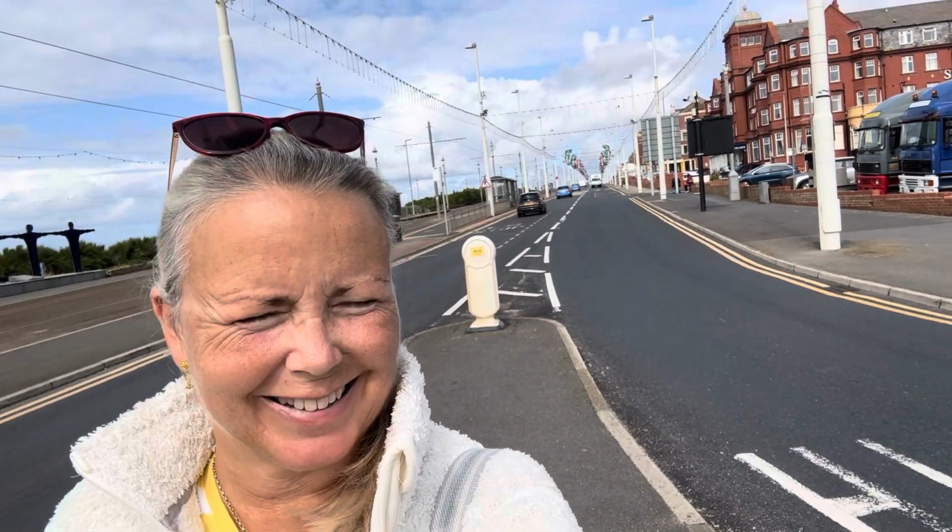Yes, that's right people, I'm in the middle of the road again, but I am on a safe traffic island. It's the big week this week, it's the week that everybody waits for, it's the week when the Blackpool Illuminations are turned on for the first night in what's going to be, is it 4 months? September, October, November, December, yes. 4 full months of illuminations magic all over the town of Blackpool.